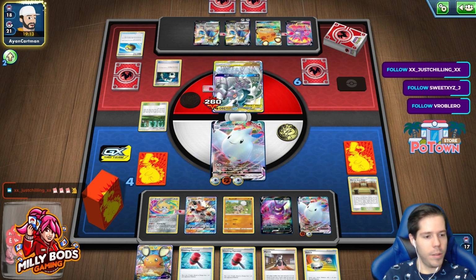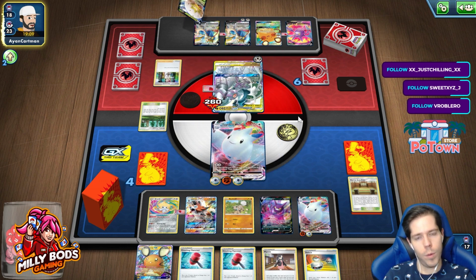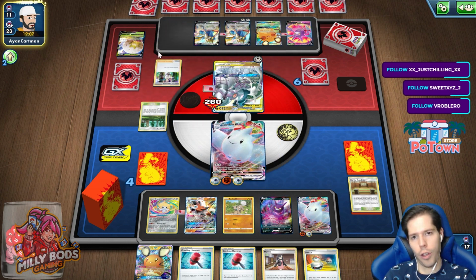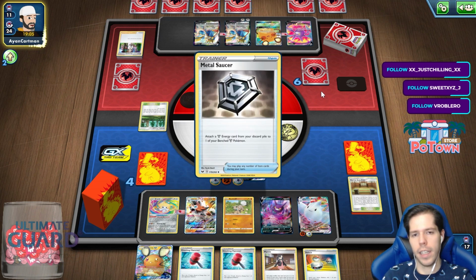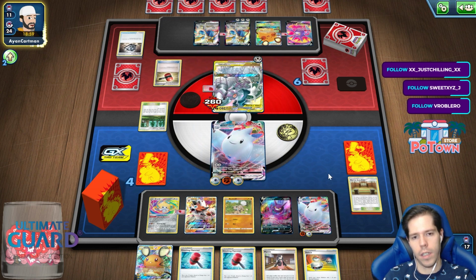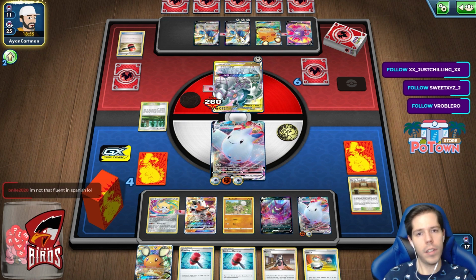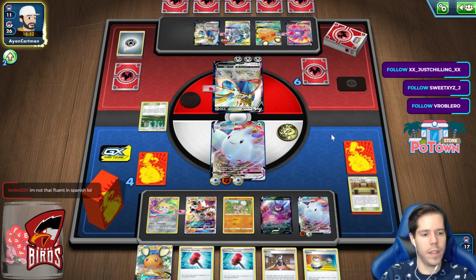Alright, there's the energy switch. Research. So he's digging for the 3rd Metal Saucer to get an attack off. There it is, right? But then I can just retreat. There's a hammer, like I said, that doesn't affect anything. I still took Kyodesation, which is great.